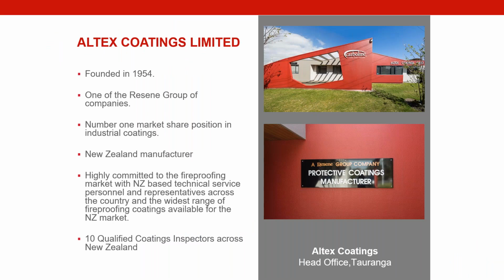Just to give you a bit of an overview of who we are, Altex Coatings was founded here in Tauranga in 1954. We're part of the Resene Group of Companies. We hold the number one market share position within the industrial coatings market. We are a local New Zealand manufacturer with head office and production site here in Tauranga. We've been within the fireproofing market sector for many years now. We have technical service personnel here in Tauranga, as well as area representatives across the country, and have the widest range of fireproofing products available within the New Zealand market. Within those sales and tech reps, we've got at least 10 qualified coatings inspectors across the length and breadth of New Zealand.